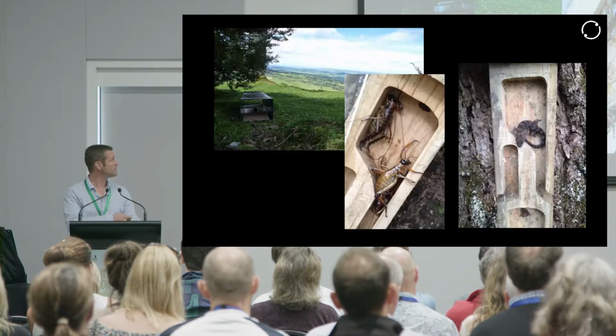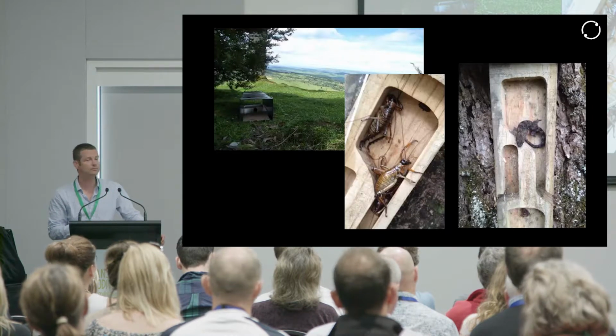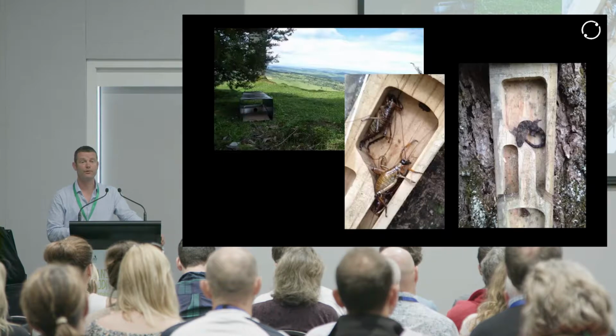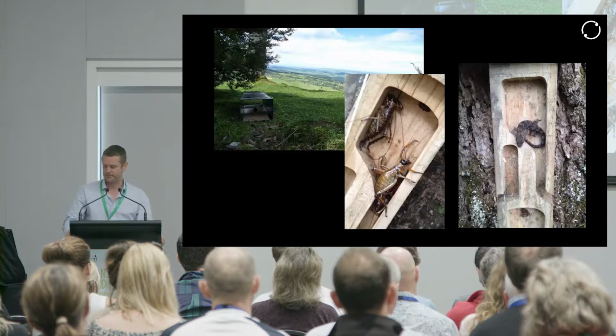And then we also have a lot of weta houses, which I'm sure, again, most of you are familiar with. Those pick up a range of different invertebrates, not just weta, and just very occasionally, when we're lucky, the occasional native lizard as well comes into the weta houses.